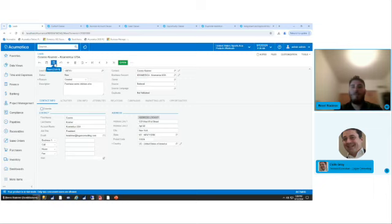So I'm going to save the lead now. Gives it our new lead ID here, Cosmo Kramer. And now we have a created lead with a new status.